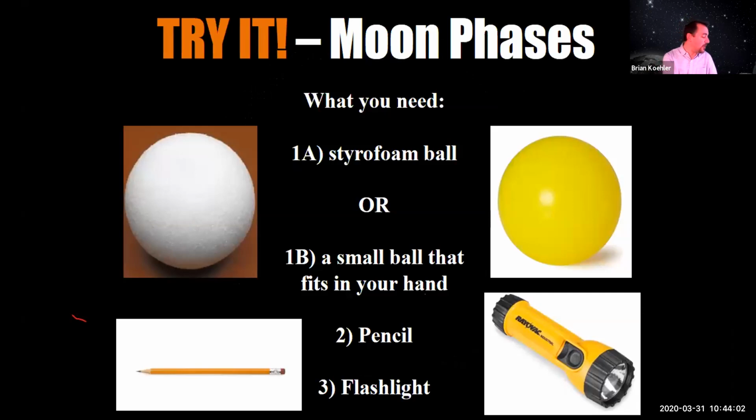So as Crystal mentioned, if you happen to have a flashlight and a ball handy, it doesn't have to be a styrofoam ball and a pencil. It can just be a ball that's big enough to fit in your hand. And this activity tends to work a little bit better if there isn't as much light in the room. So you might find you want to draw the blinds or turn the light off, or it might help to try this activity a little bit later.